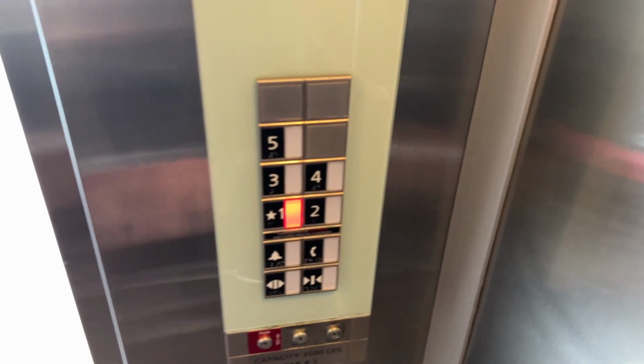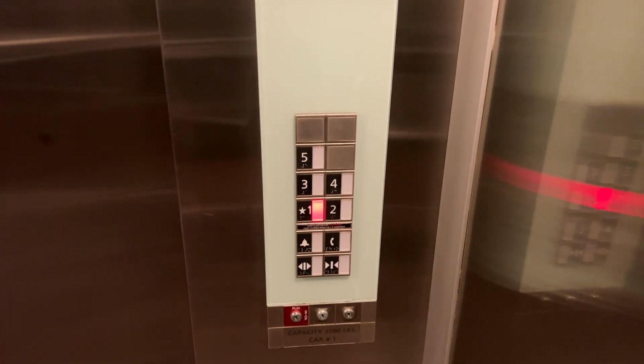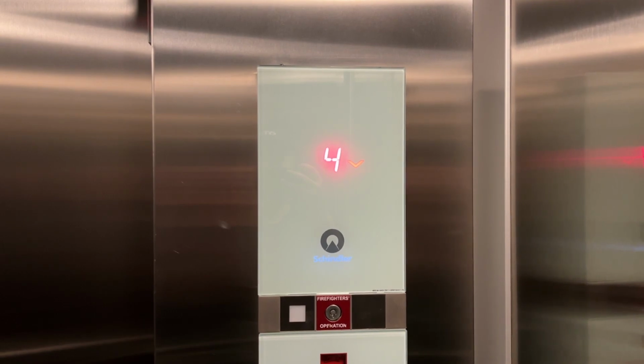Chime doesn't work either. This thing is totally silent. No lantern chime, no call recognition, and no floor passing chime. Very interesting.